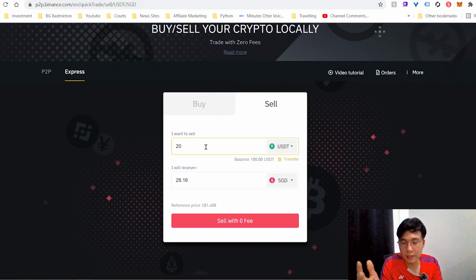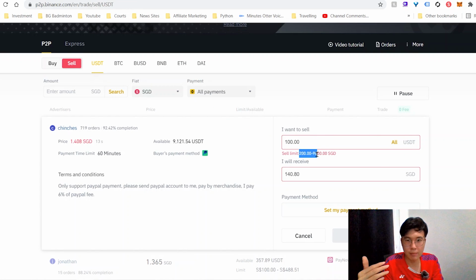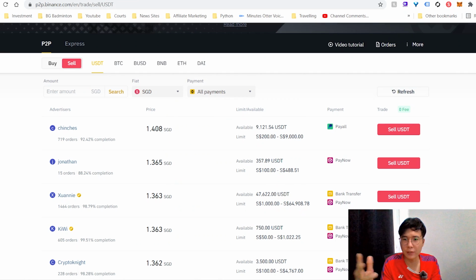So if you go to Express, and this time around I try to sell again 100, you'll notice that initially it will show 1.4, but because I'm selling 100, the Express will automatically convert or choose the next best deal that suits my requirement. In this case, it's 1.365, right? So that's what the Express is giving me. So you can tell that Express is not cheating you, it's just giving you the best rates. So if you notice the change, that's why.